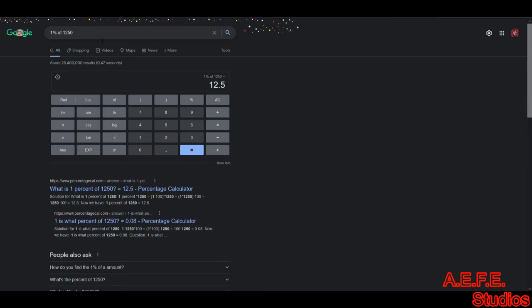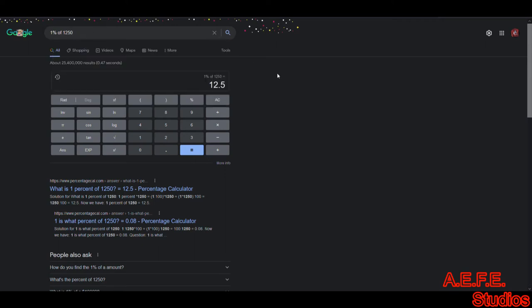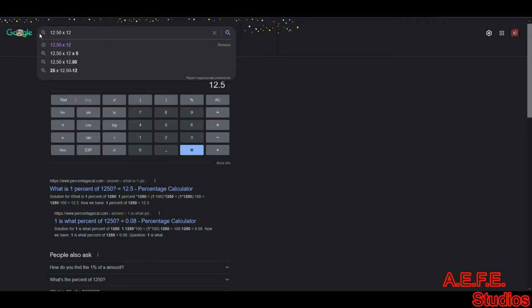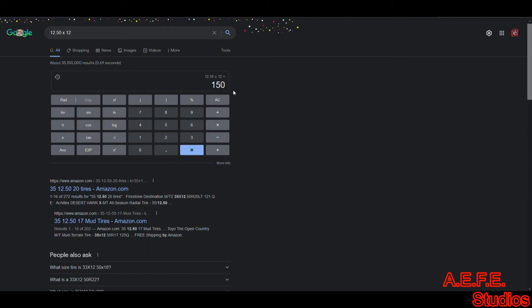Because if you start from $1,250, there are 12 months in a year. So let's say you put the $1,250 in there and you forget about it. Now, it will pay you $12.50 every month. And since it's paying us $12.50 every month, we're going to do that times 12 months because there's 12 months in a year. This will make us $150.